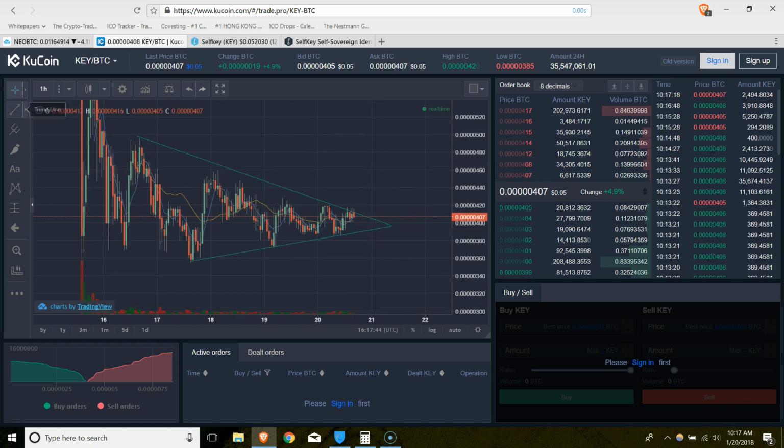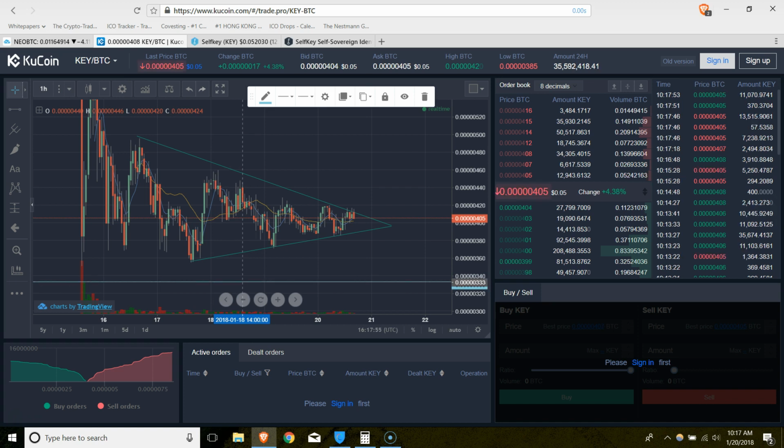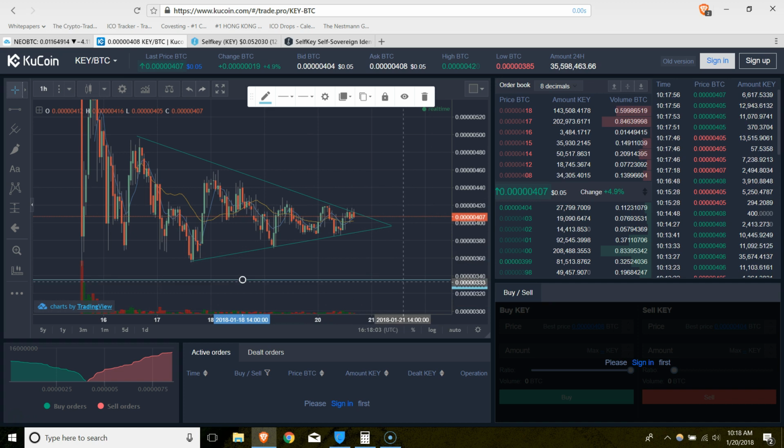That being said, I would set a stop loss at around 330, maybe 340, somewhere in there. 330, 340 is good. And just in case it does break down and make a new low, you don't want to ride that all the way down. It's better to just get out, go back into Bitcoin and wait for another trade to set up.